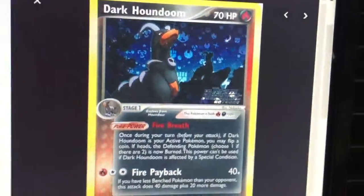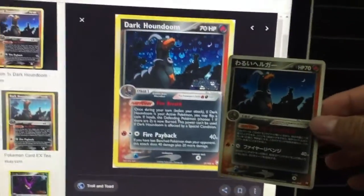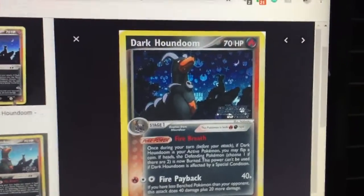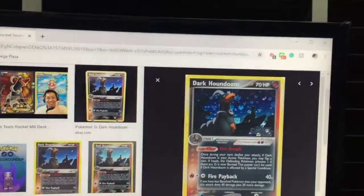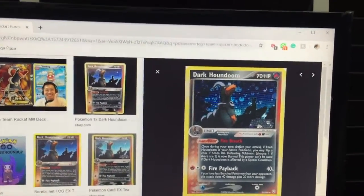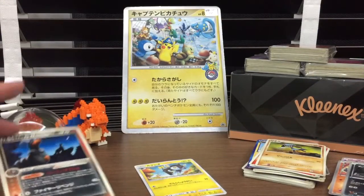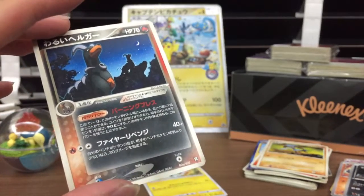Okay, wait, what card did we just get? Team Rocket Houndoom. Oh my gosh, do you see that? Dark Houndoom! Let's go, that's awesome! Actually, from the Team Rocket set! Now that is amazing! Alright then, I'm gonna go set the camera back up so we can continue looking at the card. That's just amazing. Cyndaquil, you've done us well. Look at that. That's amazing.